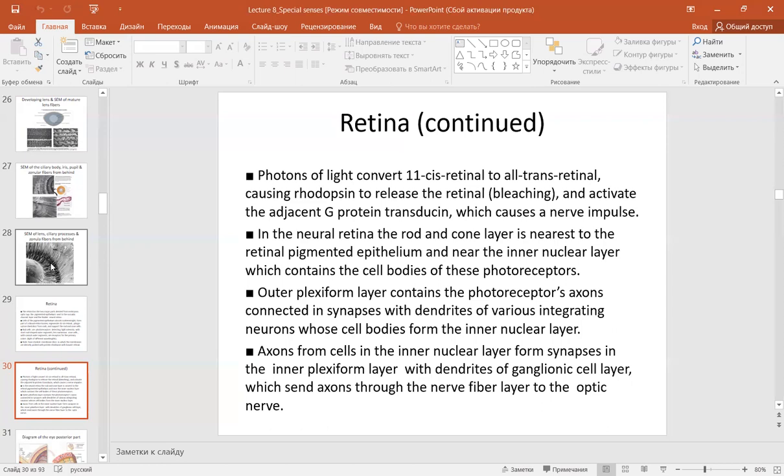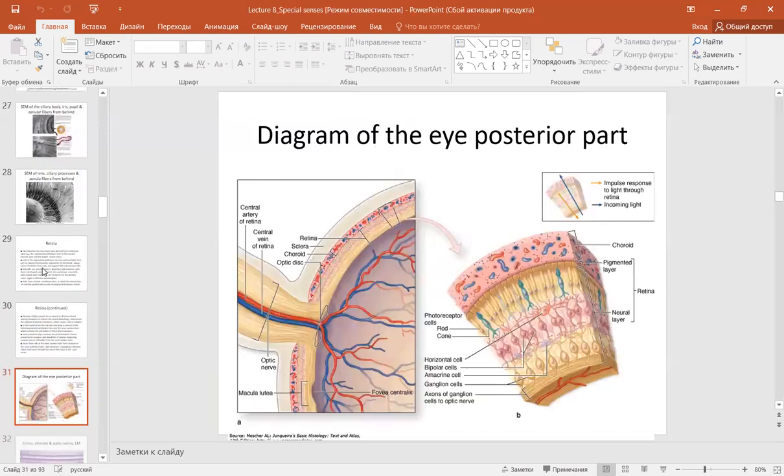In the neural retina, the rod and cone layer is nearest to the retinal pigmented epithelium and near the inner nuclear layer, which contains the cell bodies of these photoreceptors. The outer plexiform layer contains the photoreceptors' axons connected in synapses with dendrites of the various integrating neurons whose cell bodies form the inner nuclear layer. Axons from cells in the inner nuclear layer form synapses in the interplexiform layer with dendrites of the ganglionic cell layer, which send axons through the nerve fiber layer to the optic nerve.